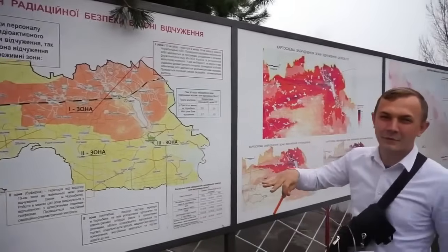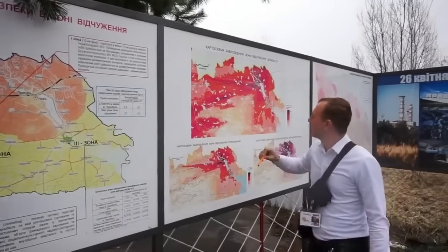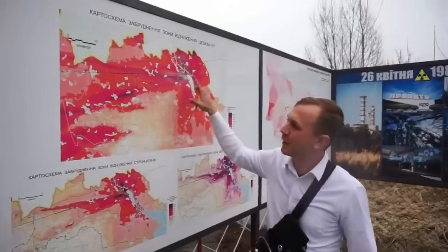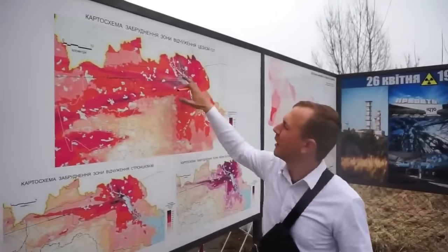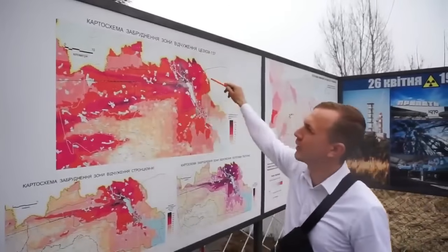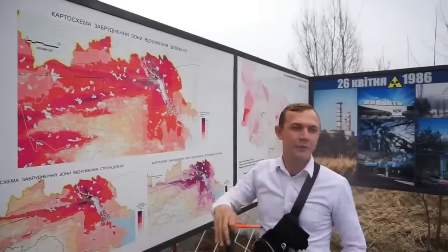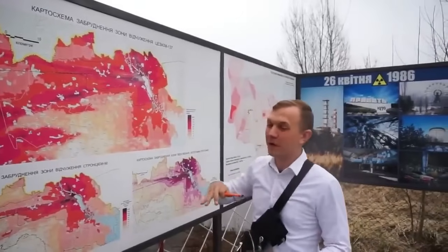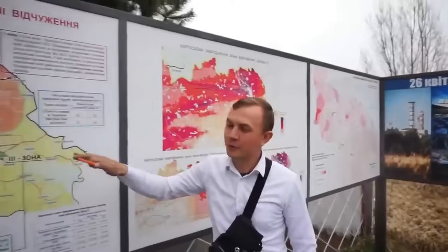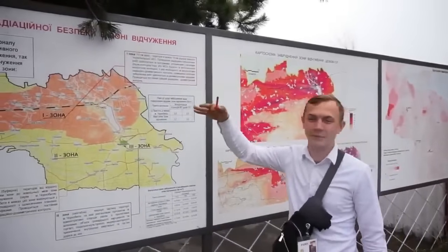But as soon as they start to check radiation levels even further from the radiuses, they see this picture, how the radiation spread mostly to the west and to the north. So also Belarus, because it's in the northern part of Ukraine, has an exclusion zone, a little bit smaller, around 2,400 square kilometers, but it's more contaminated. On the Ukrainian area is around 40% of radiation fallout, Belarus has the rest, 60%.